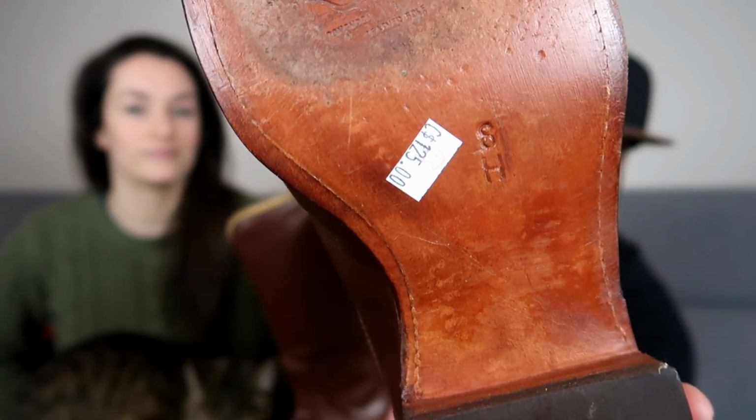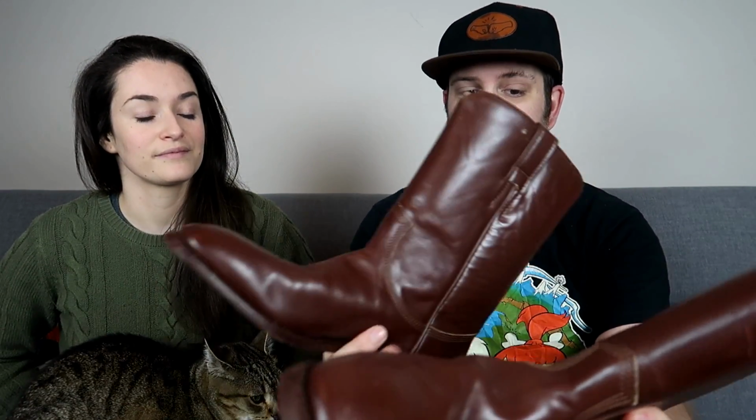So these here are an awesome example of R.M. Williams boots. Now, I don't know if you guys can see on the bottom there, they had $125 on them. I actually filmed these in my solo thrift haul a few weeks back and looked at the price tag and put them back and said forget it. Yeah, they're Longhorns, which is nice. So I sort of had to bargain on these. So they're in very good condition, so that's one plus for them.